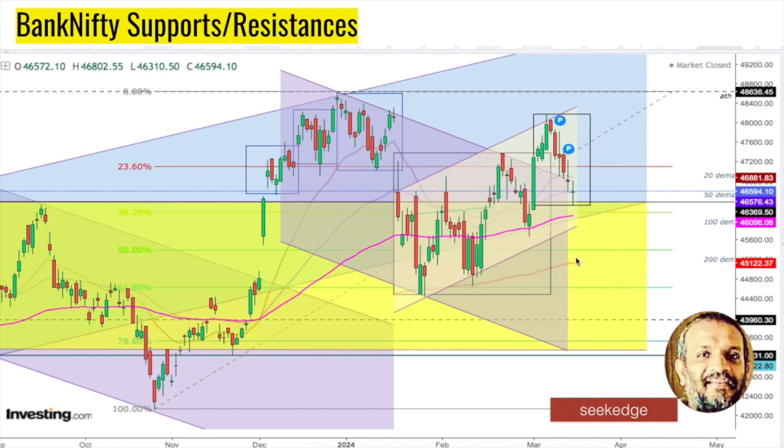So the 200 exponential moving average, if that is breached, it will attempt to retest the previous swing lows at 44,400, that kind of levels. Before that, 45,000, all these rounding numbers could act as supports. So that's where the Banknifty is placed, right?